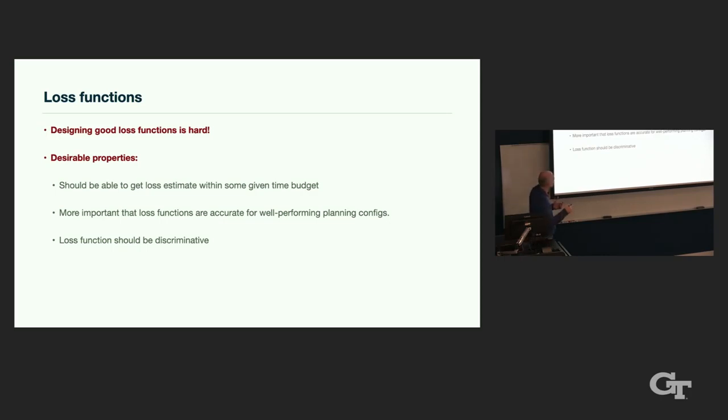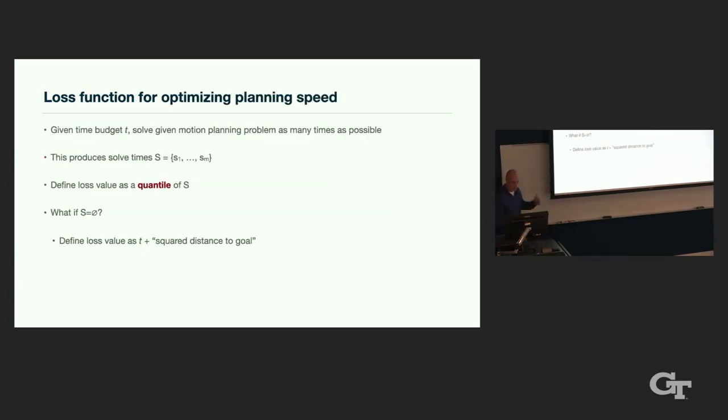And it's also more important that these loss functions are more accurate for things that perform well. There will be lots of configurations that, if you choose random parameters for them, will perform terribly. It's important that we can discriminate somewhat between terrible and truly terrible, but we care more about discriminative power between things that are good and very good. Right? So here's a proposed loss function that seemed to work pretty well, that captures conventional wisdom about what we should optimize for.